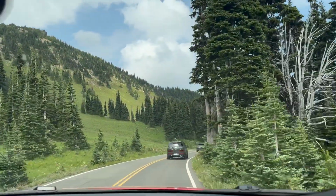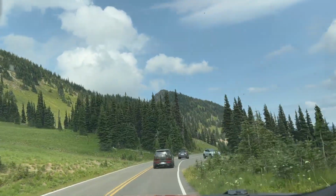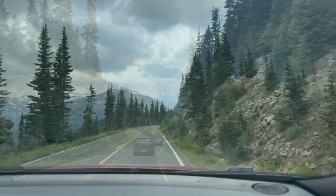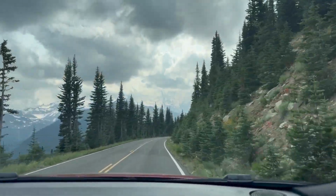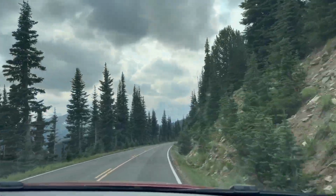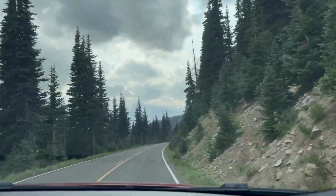So I should probably tell you that the Sunrise area is kind of right at the top of the mountain, so you have to climb up and then climb back down in order to either access or get down from there. It's quite steep, so you definitely don't want to walk it, let's put it that way.